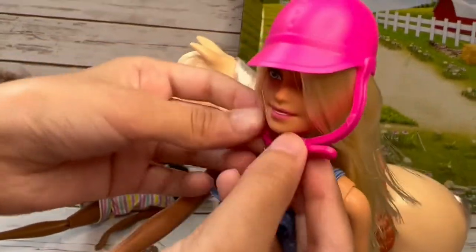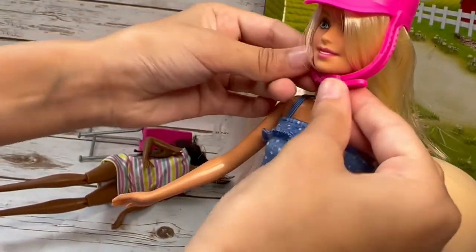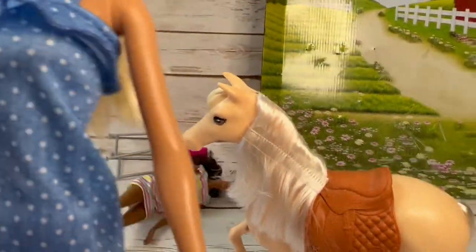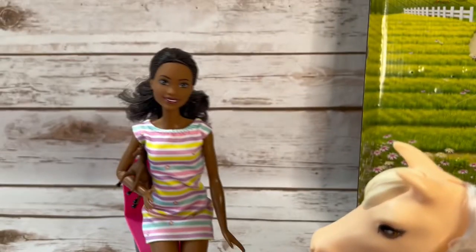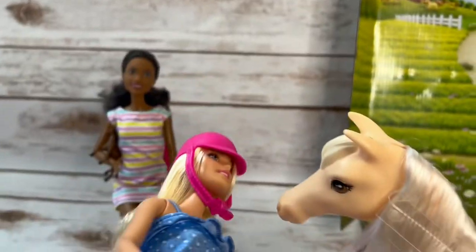Now as you know, there's like a set with like a white horse and a different Barbie. Okay, I think that's enough for the Barbie to ride the horse. We need to get all the hair out of her way so she can see. So, wait, Barbie, you need your bridle. Oh, okay, I'm going to get it.